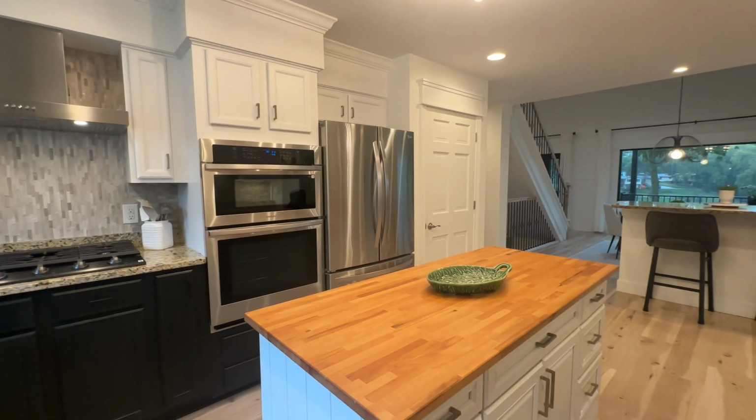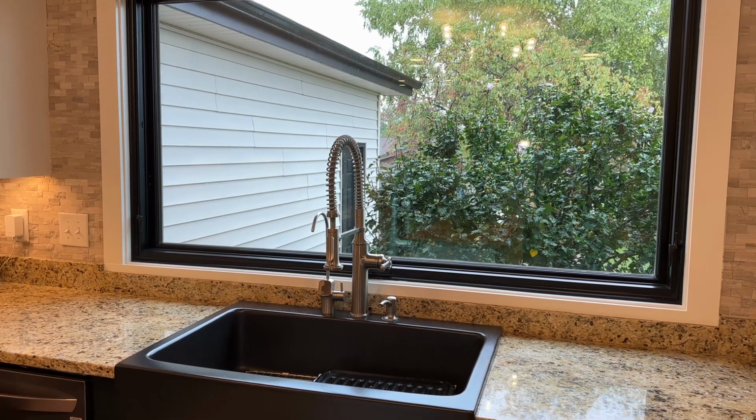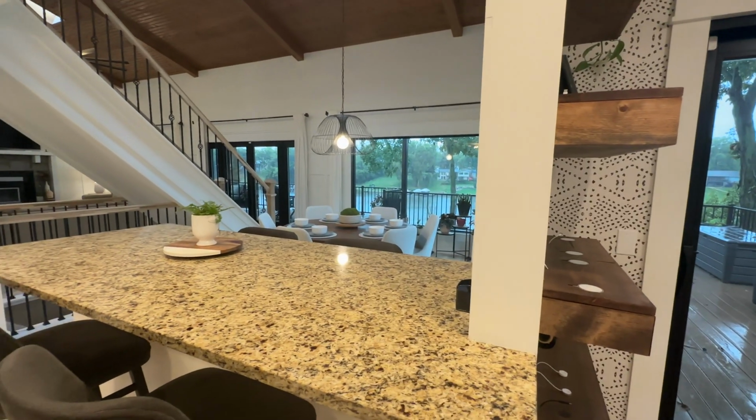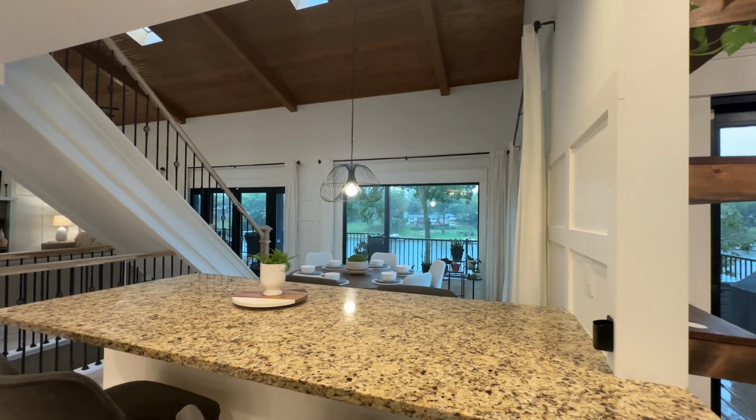So in this kitchen, you're gonna notice this huge butcher block island, big picture window with an extra deep sink. And then what's really nice, so you look from one end of the kitchen into the dining room, but you also have this really nice breakfast bar that kind of separates the two spaces if you want to have more of an informal dining area.